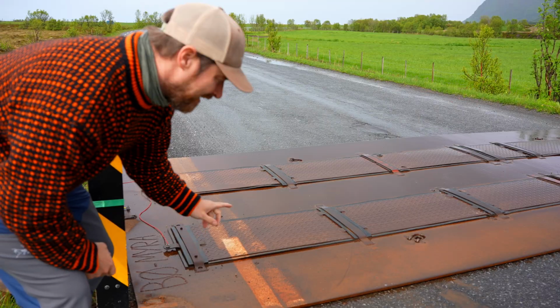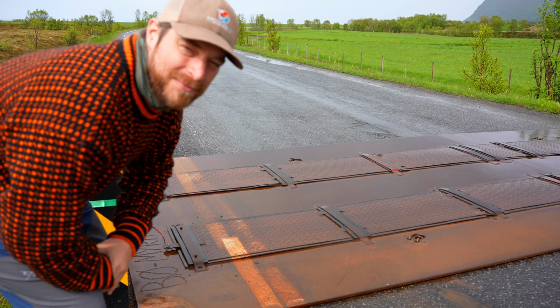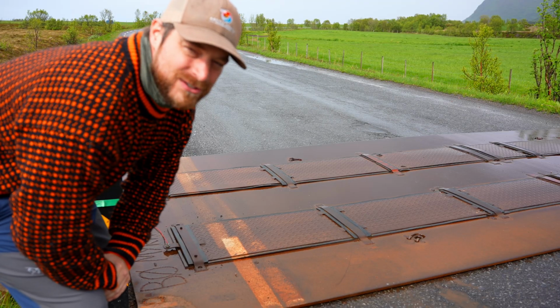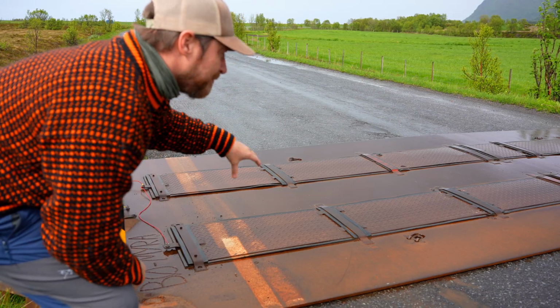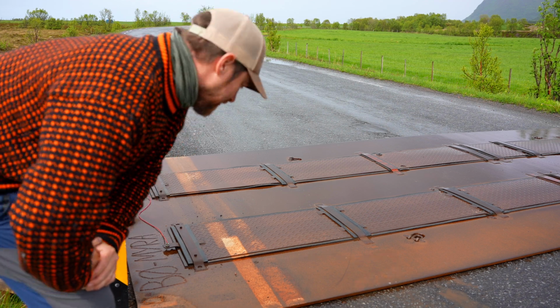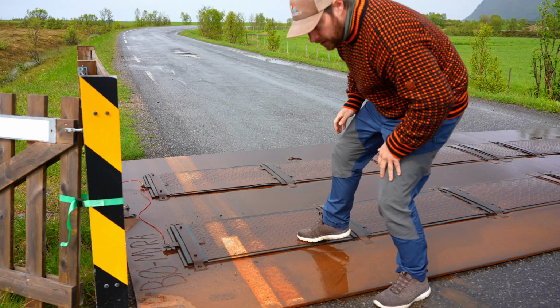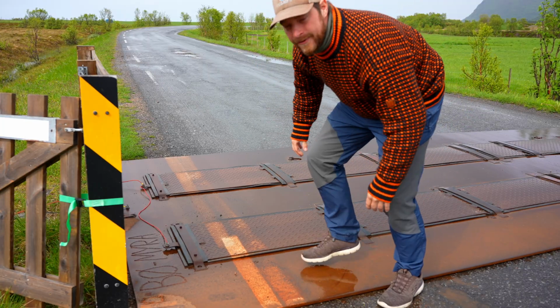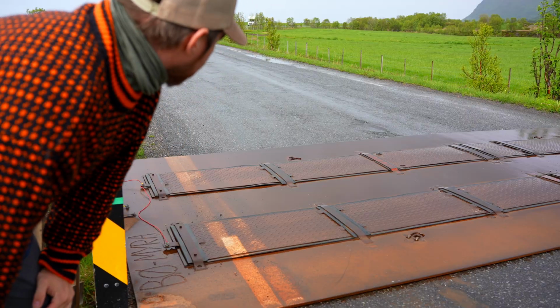Here we have electric fans, and this has the same voltage as the electric chair, what you know from the movies from America. If you are a criminal, and they have made this so that people are not walking around the road here. As you see, if you try to touch it, just a joke. This is a fence for the animals, the sheep.